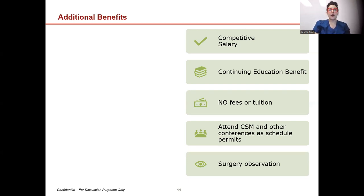We will not be requiring fees or tuition to apply to our program. We wanted to create an equitable admissions process where we can provide an excellent post-professional opportunity for our residents, and we hope to attract the best candidates possible.